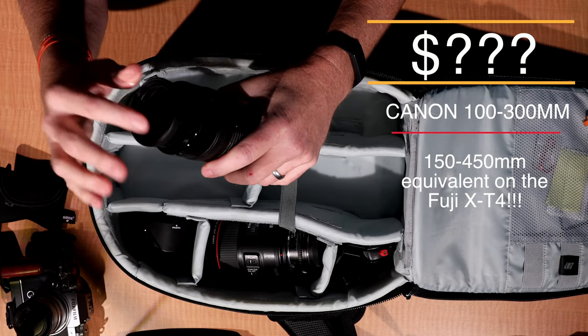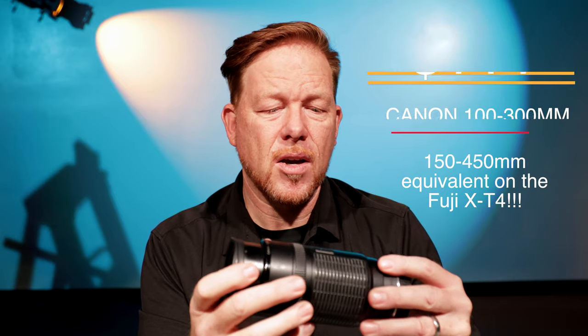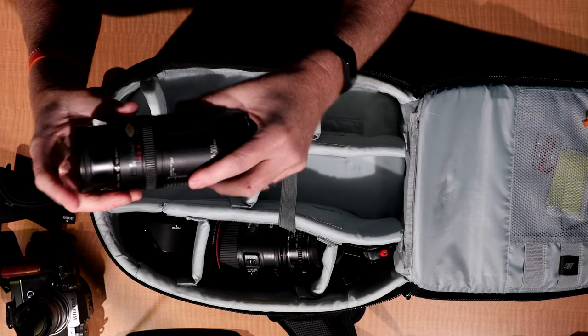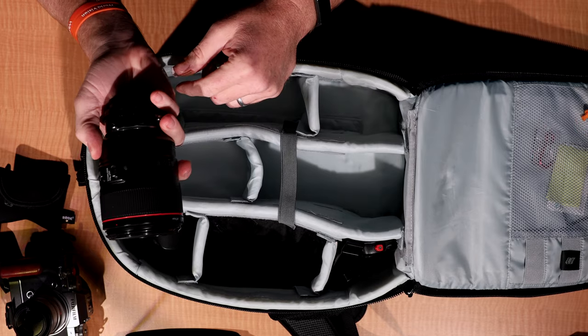A friend of mine, gosh, maybe more than 10 years ago, his father passed away. He found this in the garage with a Canon bag and he said, do you want this? So I've had this for a long time and I've been breaking that out and using that. And here's a Canon 85mm.